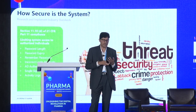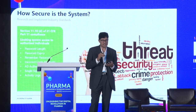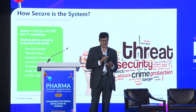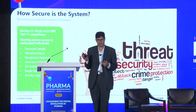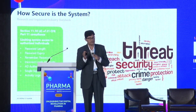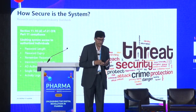They need to keep track of password expiries. Now normally all these things get taken care of in the Active Directory. You want to set up all the security things into Active Directory, give the authentication to the person, and then ensure that the other systems also follow the same rules.